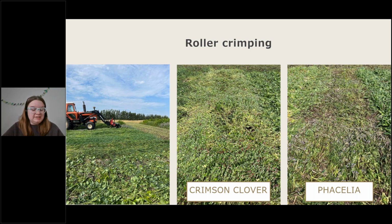And because it wasn't a specific component of the trial, I will say we weren't making sure that each crop was at the ideal stage or that we were fine tuning the settings or anything like that. It was just for fun, but still it was interesting to see on the far right, the Phacelia was completely terminated by the roller crimper. It was very effective. Not all crops were completely terminated.